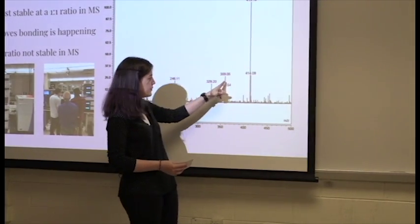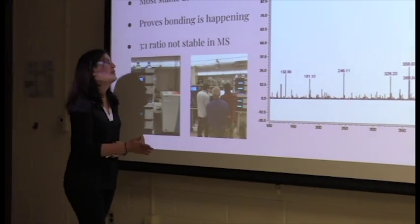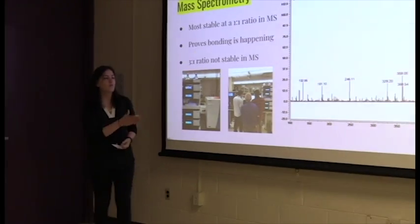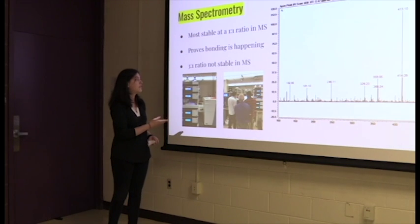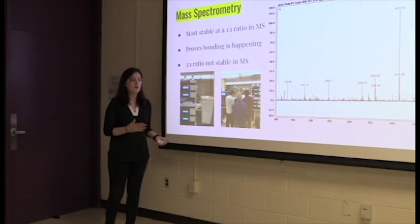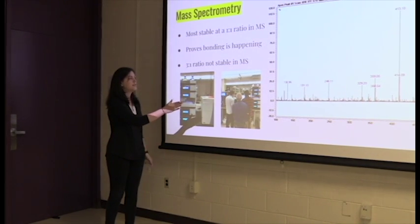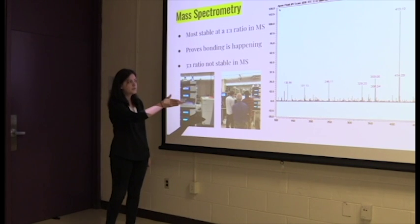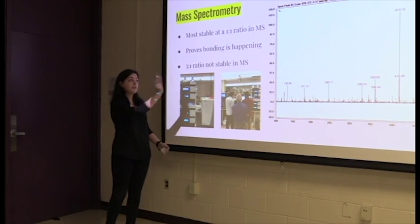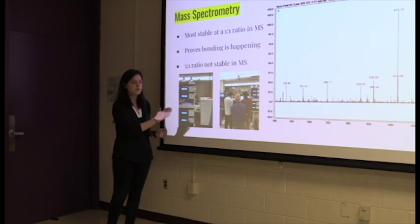Very good. So this is curcumin here, that's the complex. And I know that's a 1-to-1 ratio. So in MS, 1-to-1 is most stable. We couldn't see the 3-to-1. But we do have results from UV that showed that 3 to 1 or 2.7 to 1 is more stable in liquid solution. This just shows us that in the gas phase, 1 to 1 is more stable. But the most important piece of data here is that it is bonding. This is definitive proof, very important.